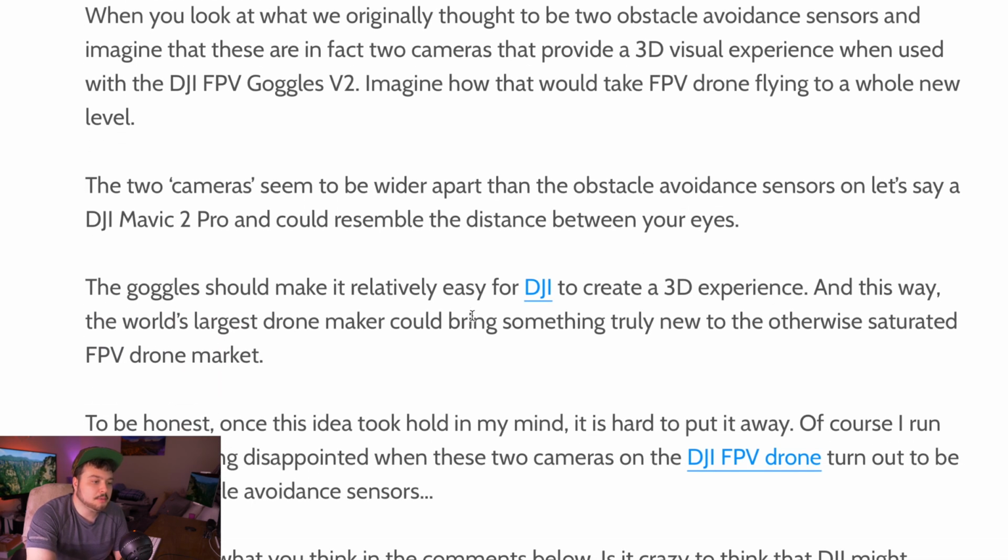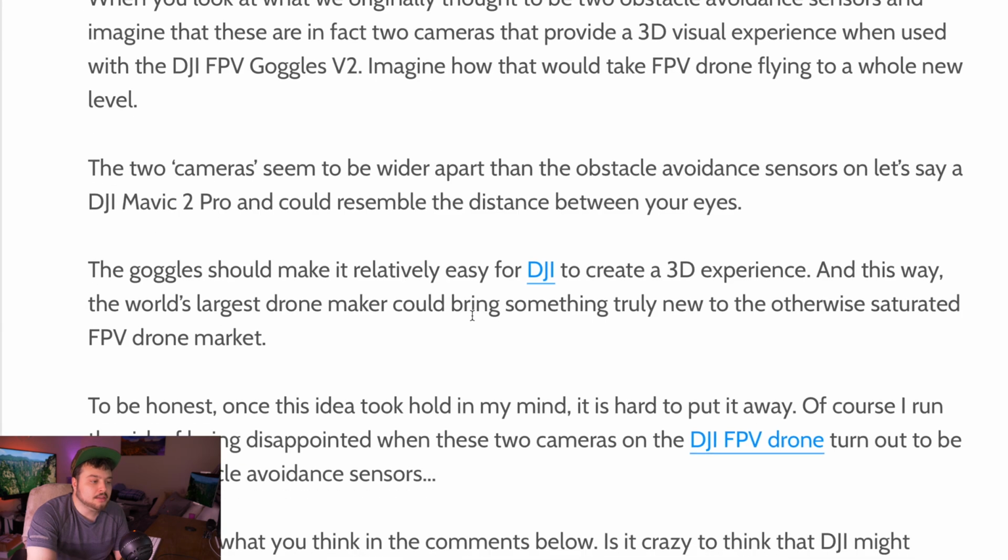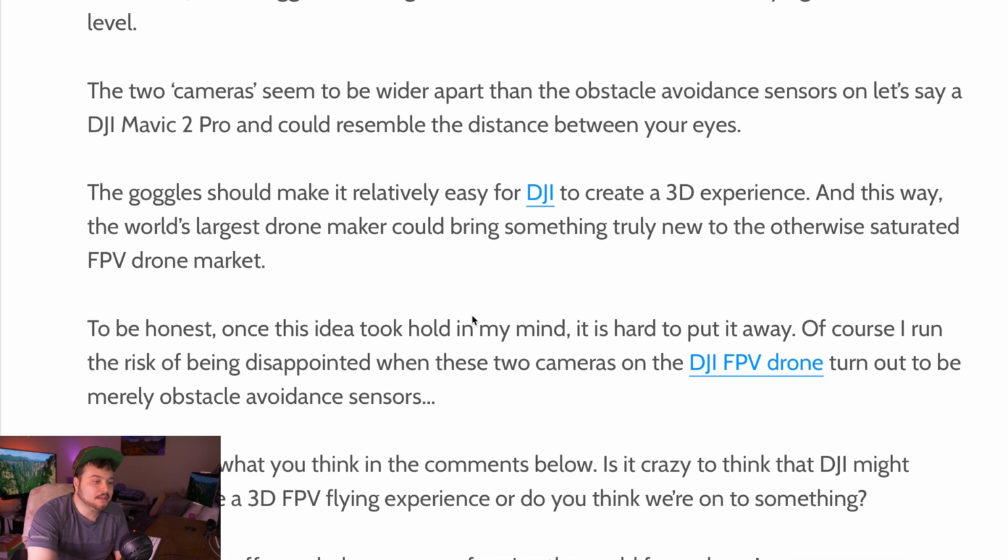The two cameras seem to be wider apart than the obstacle avoidance sensors on the Mavic 2 Pro, and could resemble the distance between your eyes. The goggles should make it relatively easy for DJI to create a 3D experience, and this way the world's largest drone maker could bring something truly new to the otherwise saturated FPV drone market.